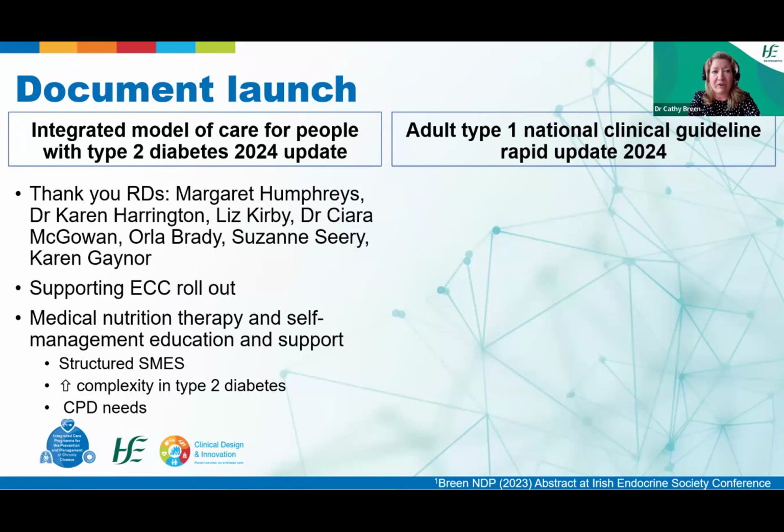This document supports the continued rollout of ECC and continues to recommend medical nutrition therapy and structured self-management education to support the care of all adults with type 2 diabetes, including those with increased complexity, such as more advanced kidney disease, those needing insulin, those planning pregnancy, and those with a history of metabolic surgery. And that brings with it additional CPD needs for dietitians, which are outlined in the document.